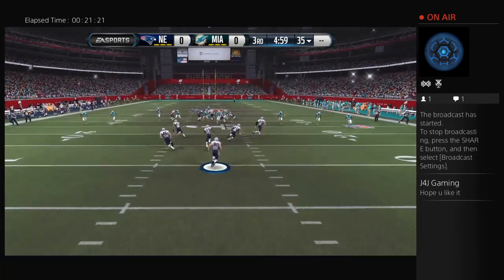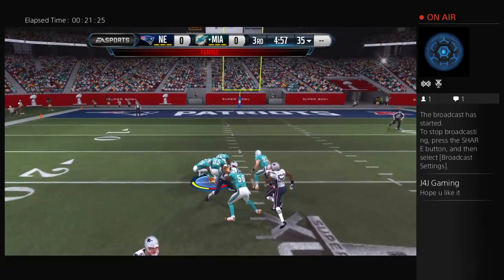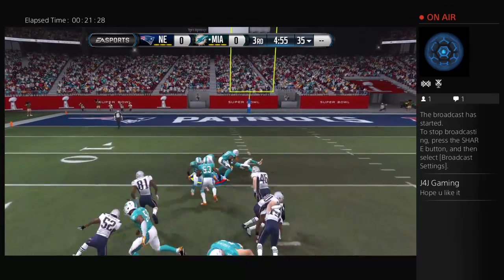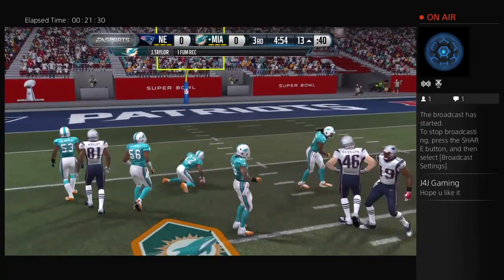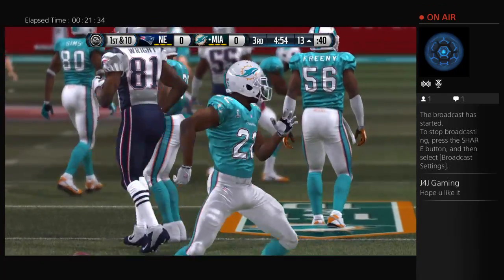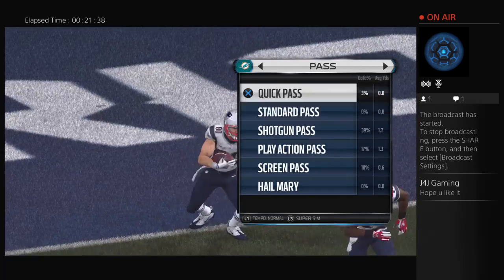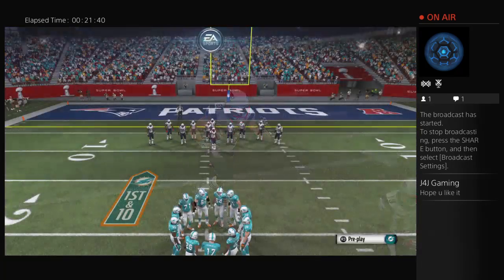He'll take it from the 1. Ball's on the ground. Fumble's picked up, and now he's taking it back the other way. They bring him to the turf. What a job by the kicking team. They hustle down the field, they make the big hit, and they recover the fumble.